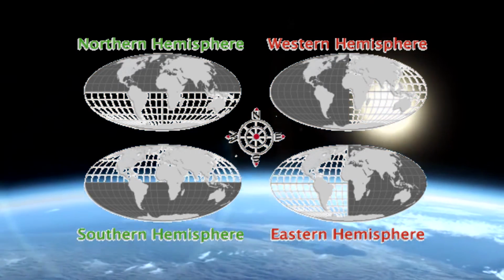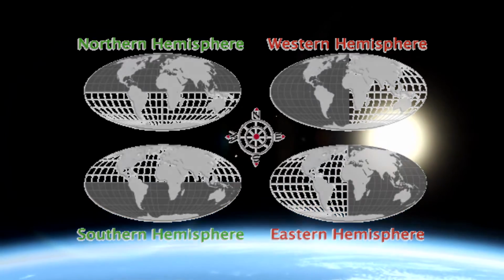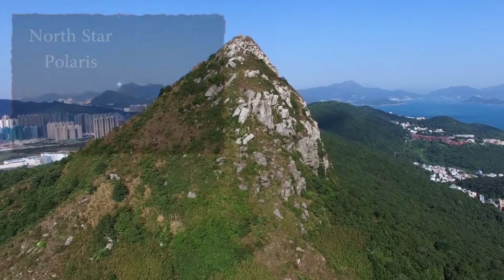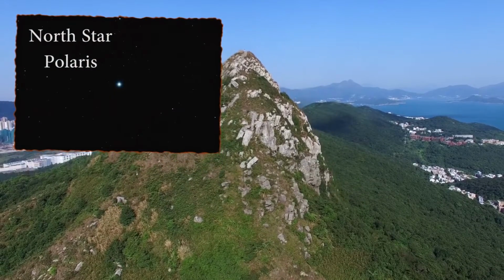And if you still don't know which hemisphere you're in, determine this by searching for Polaris, or the North Star, in the night sky. The star is visible from the northern hemisphere, but if you're even slightly below the equator in the southern hemisphere, you won't be able to see it.